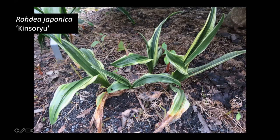So, Kinsoryu, I'm not exactly sure what that translates to. Maybe golden dragon or something along those lines, but I might be completely off with that. Ryu, R-Y-U, generally means, when you see that on a rhodia, dragon. And often in plants, it refers to something that's contorted or crested. So you see how the centers of these leaves have these raised areas on them. In rhodias, if you see that Ryu in the name, that will often mean that; it's like the ridge on a dragon's back is kind of how that's described.